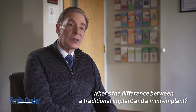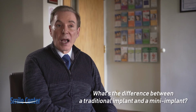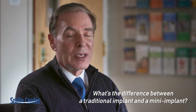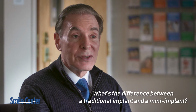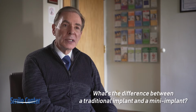With mini implants, they can't make that claim at all. The failure rate is extremely high with them over the long term. If you're having a mini implant, the odds of that implant being in your mouth 5, 10, 20 years later just isn't there. Mechanically, they tend just not to be long term.